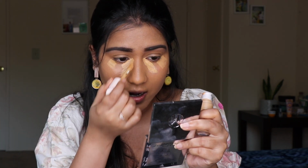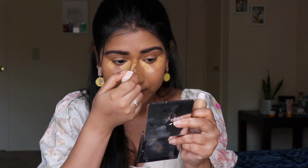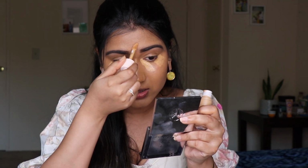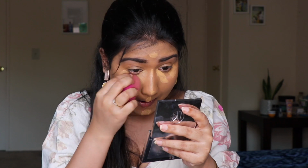Because sometimes, if you have a big fat applicator, it's hard to get into the inner corner area of the eye, and you might mess up and apply a little extra under the eye region. But with this, no problem. Okay, so I'm just going to blend this out with the same damp beauty blender. It literally blends like a dream, I'm telling you.